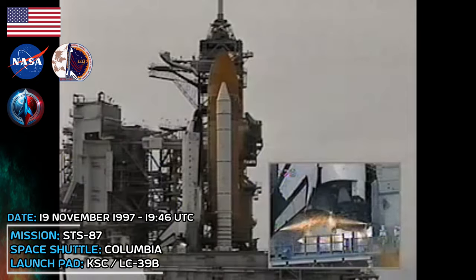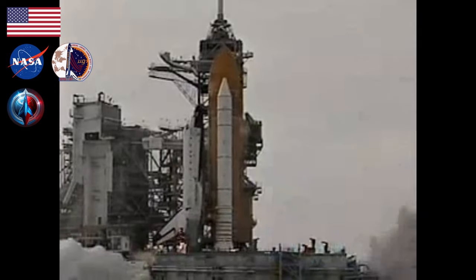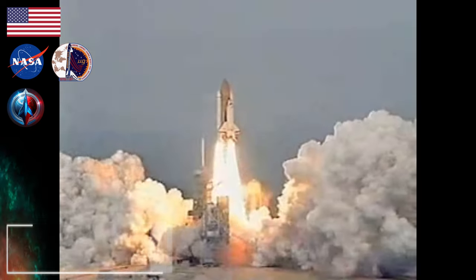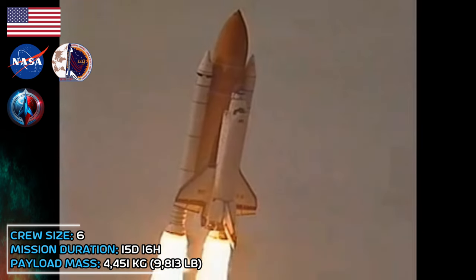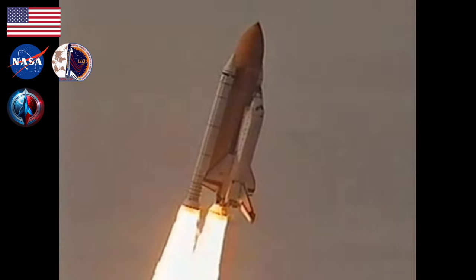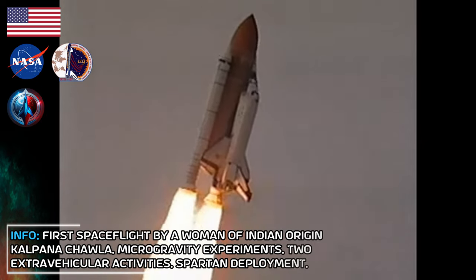T minus 10, 9, 8, 7, 6. Start. 5, 3, 2, 1. And liftoff of Space Shuttle Columbia on a mission combining science and the practical aspects of space. Roger, roll, Columbia. Houston, now controlling. Roll maneuver complete. Columbia now in a heads-down wings level position, headed to a 115 nautical mile orbit, inclined 20.5 degrees to either side of the equator.